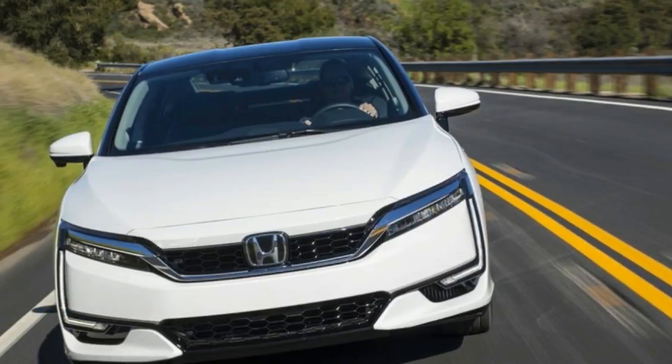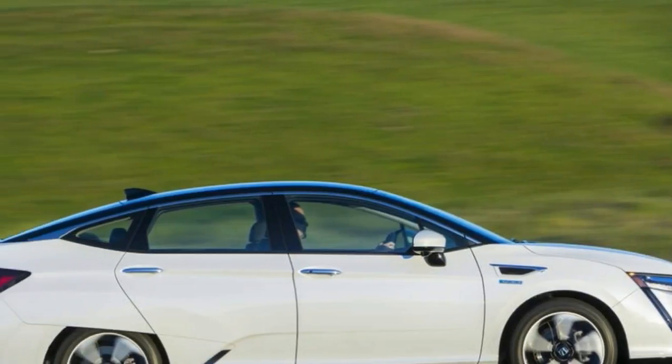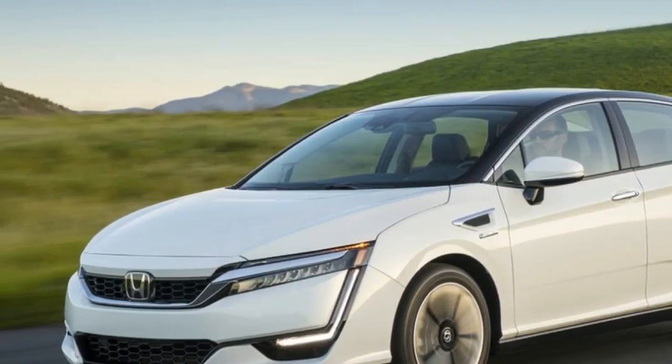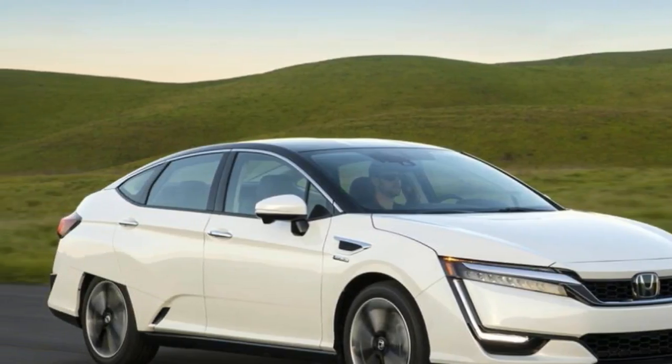Clarity leases are $369 a month with $2,868 due at signing. But you can still get a $5,000 government rebate, and Honda gives you 20,000 miles on the lease, plus another $15,000 to pay for hydrogen.